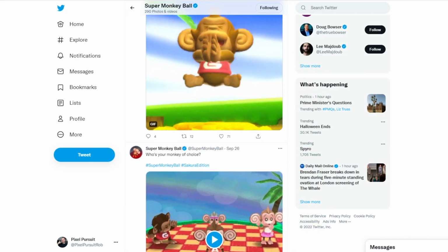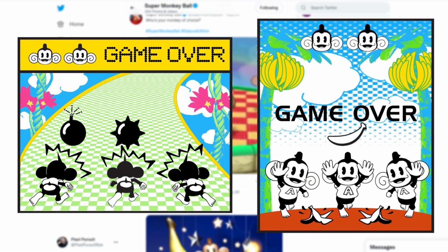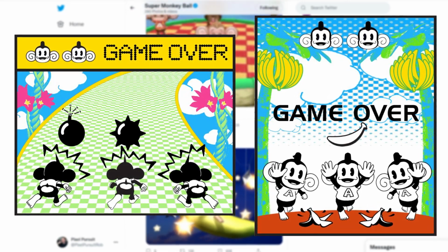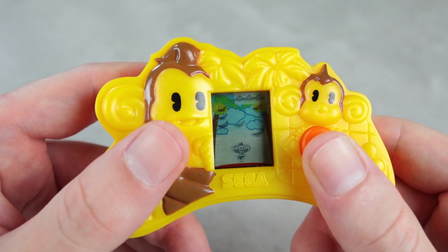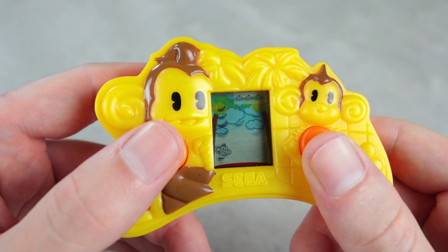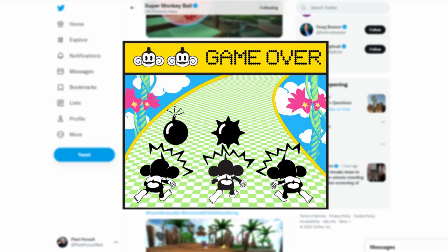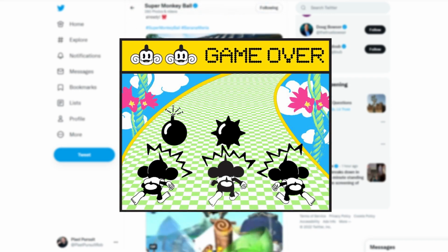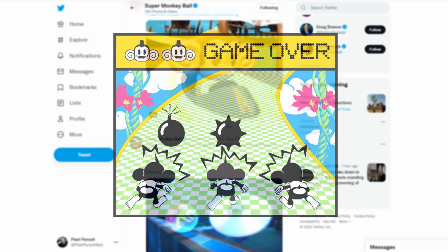More importantly than that though, we have these two pictures of some high quality assets that were posted for some LCD games that were in development at some point in the past. One of these you might recognise because it was used in the Banana Catch McDonald's toy, which we covered in part 1 of this series. But the other was never actually made, but seems like it would have had AiAi dodging out of the way of bombs rolling towards him.